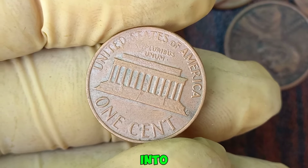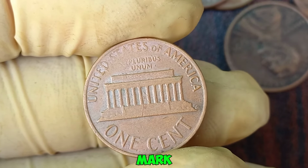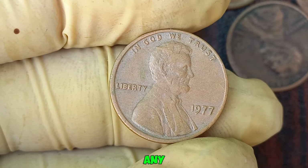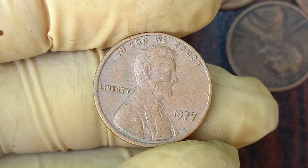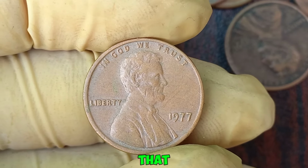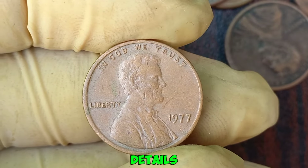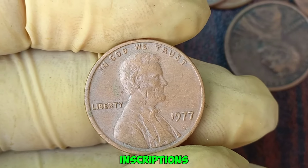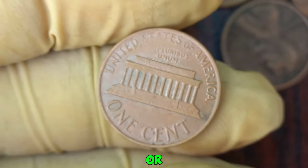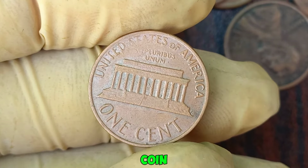Now, let's get into the nitty-gritty of determining the value of your 1977 no-mint Mark Lincoln penny. The first thing you'll want to do is inspect the coin for any signs of wear or damage. A coin in pristine condition will obviously fetch a higher price than one that shows signs of circulation. Next, you'll want to examine the details of the coin, such as the date, inscriptions, and overall design. Any abnormalities or variations from the standard design could indicate that you have a valuable error coin on your hands.